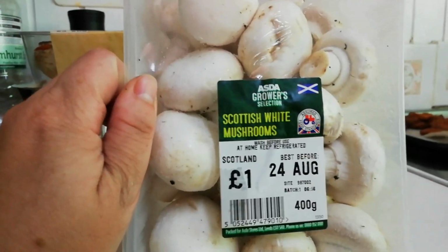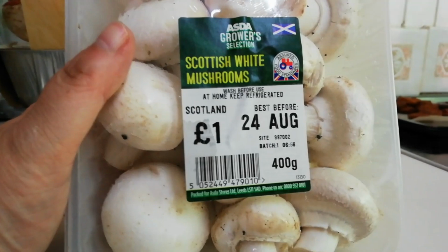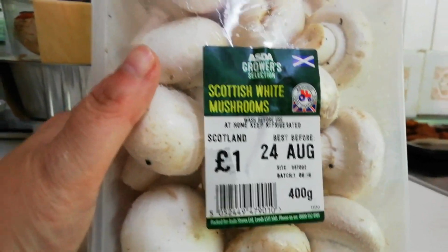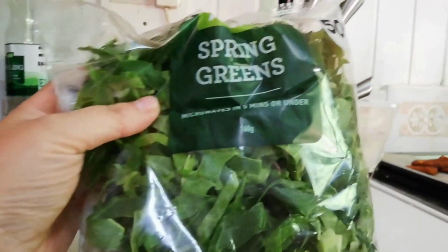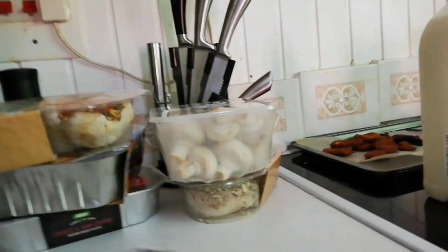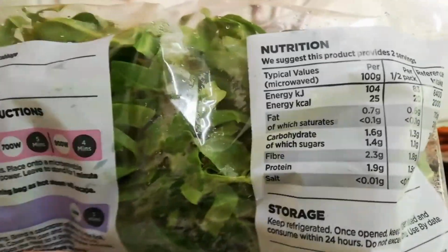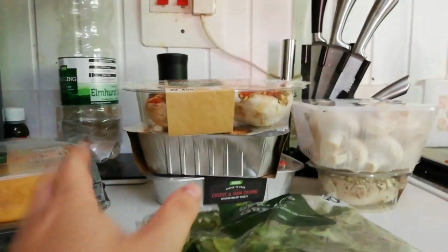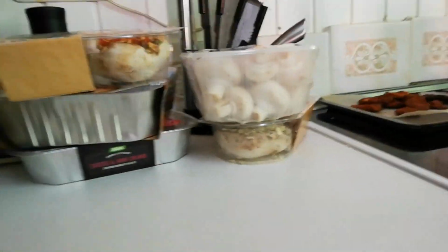I got some mushrooms. I always get mushrooms because I love them, and they bulk out any meal. They're very low calorie. I'm not sure exactly how much without looking, but they're a great way of bulking out any meal. Another side that I got, I thought I could add this to the pork stir fry to bulk it out a bit, is the spring greens. I love these. And these are, for half the pack, 20 calories. Now, you can't go wrong with that, can you? 20 calories for half the pack, and that'll get added to the pork stir fry along with some mushrooms, and that'll be a nice big dinner.